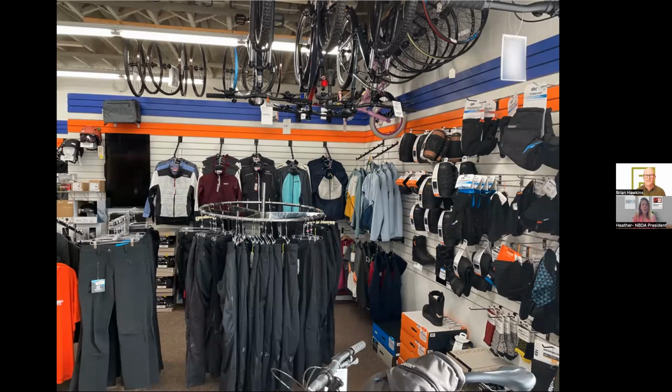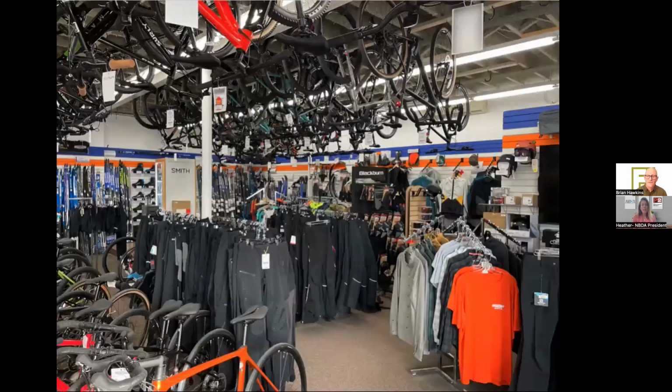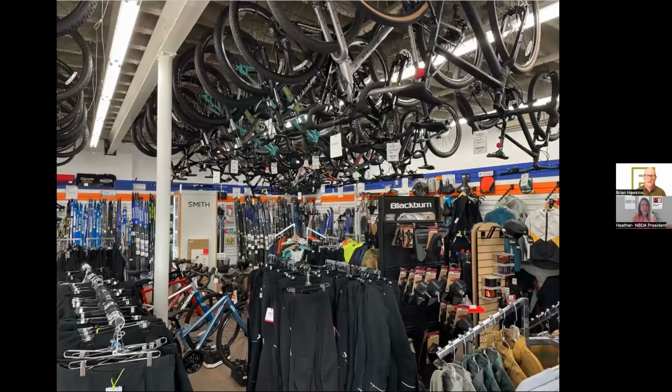Not being satisfied with what we see here is probably the biggest part of the challenge. 100%. These guys are doing a great job. They have a lot of inventory. It's pretty dynamic.